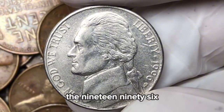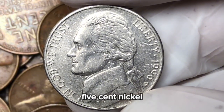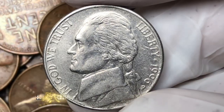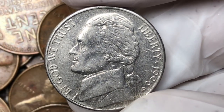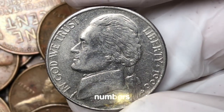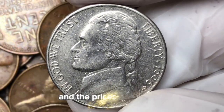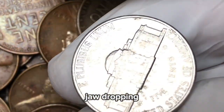The 1996 P Jefferson 5-cent nickel, especially with rare mint errors and in mint state condition, can fetch incredible sums of money at auctions. These aren't just theoretical numbers. Real collectors have paid real cash for these coins. And the prices are nothing short of jaw-dropping.